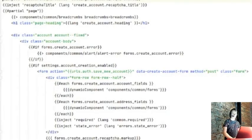As mentioned, Stencil template files are basically HTML files with some embedded Stencil code. Most of them look something like this. I'm not sure how readable this is for you, but it's essentially just a bunch of HTML code with embedded Stencil code.